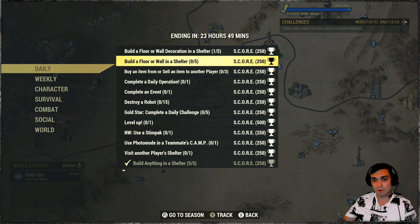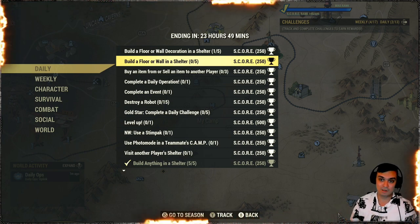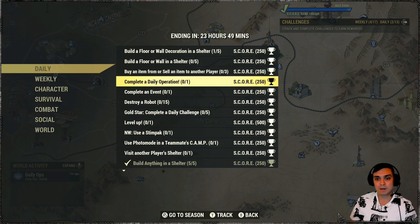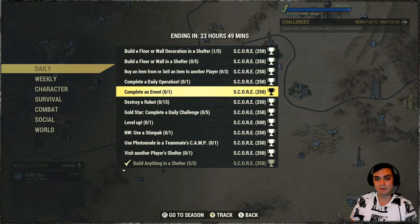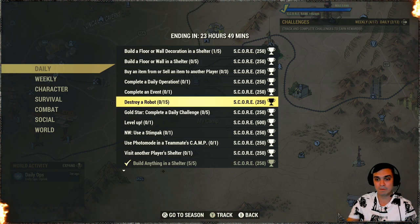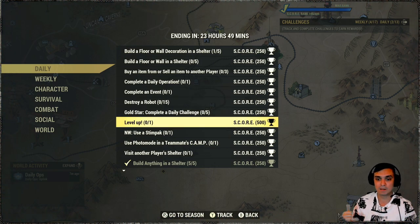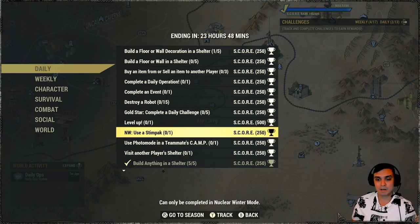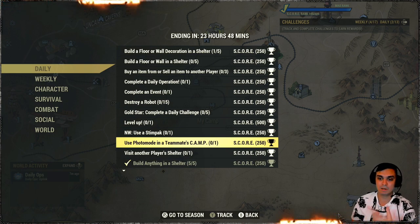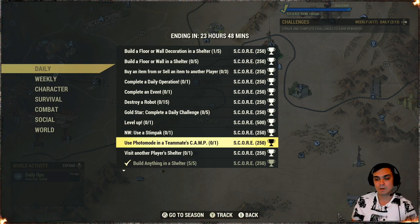Build floor or a wall in the shelter as well, pretty simple. Buy or sell an item from another player, complete daily operation, complete an event, destroy 15 robots, gold stars, so do 5 of the dailies, this one triggers automatically, level up one time, use a stim pack in nuclear winter, use a photo mode in a teammate's camp, so you need to be in a team, you need to go to your teammate's camp and make a photo over there.